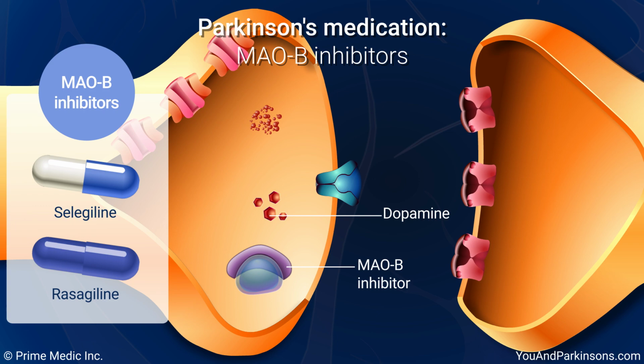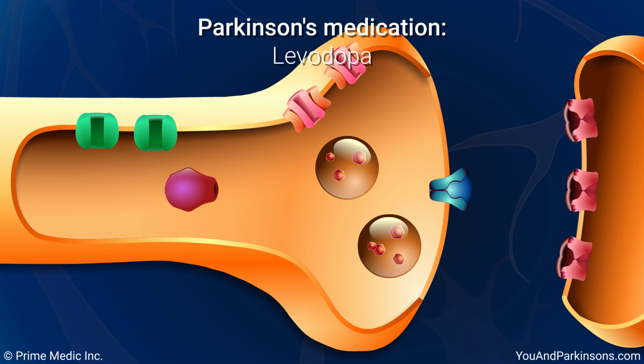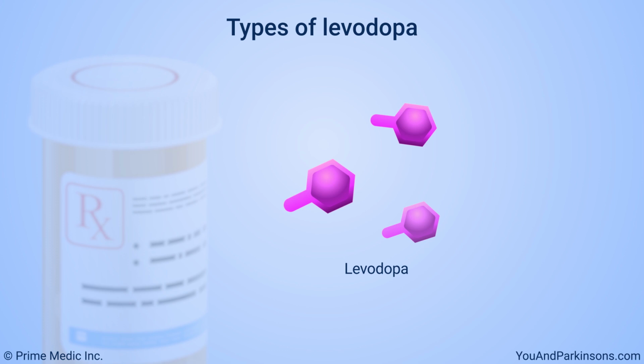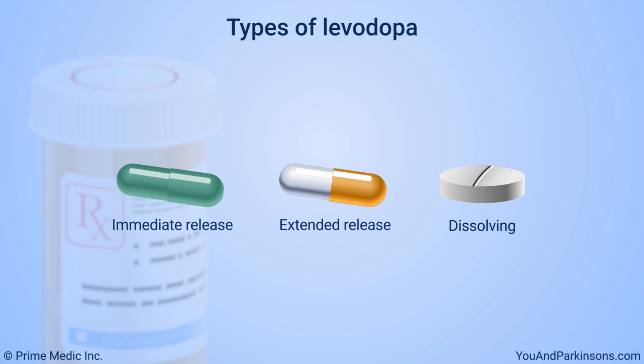Levodopa helps replace dopamine in the brain. All Parkinson's disease patients eventually take carbidopa-levodopa, or levodopa for short, which is the gold standard treatment. Several forms of levodopa are available. You can take an immediate-release tablet that gives all the medicine at once, a tablet that releases medicine over a longer time, or a dissolvable tablet you can hold on your tongue to take without water.